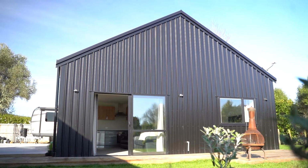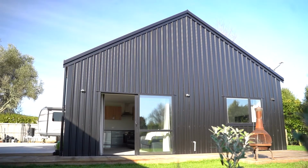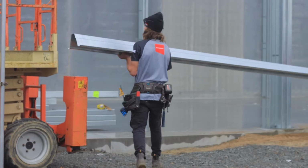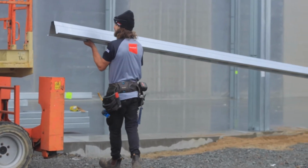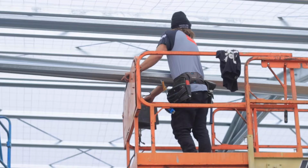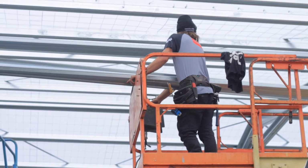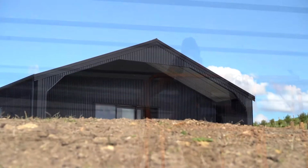With a habitable shed, the main differences are concrete floor. This needs to be engineered. Typically it's a TC2 waffle type design and at least 225mm thick. Geotech engineer will let us know what is expected on your specific site.